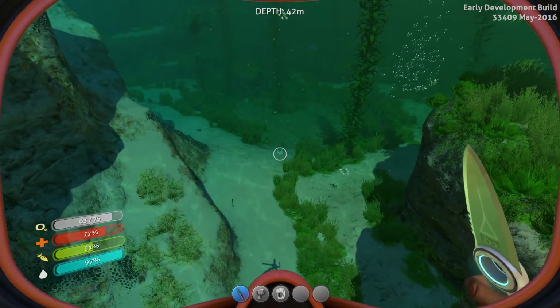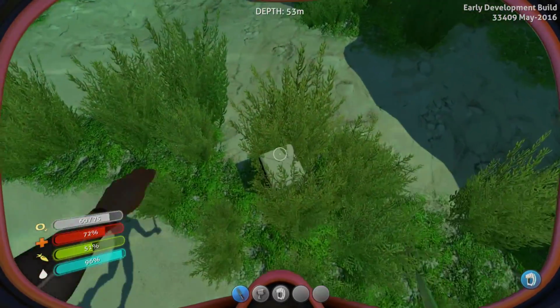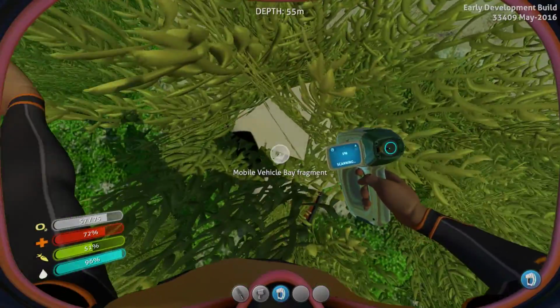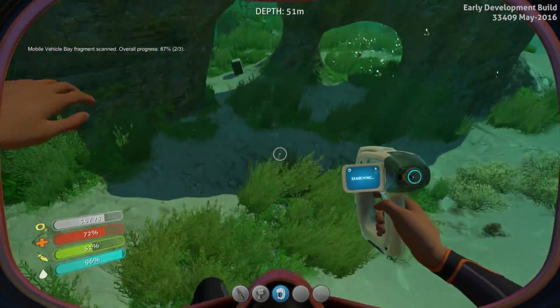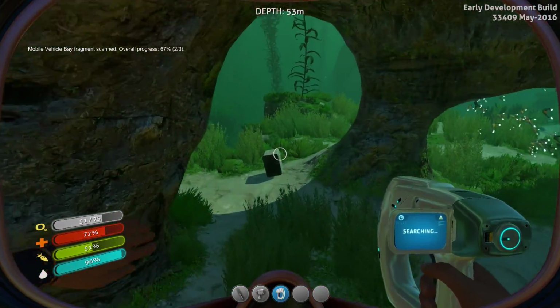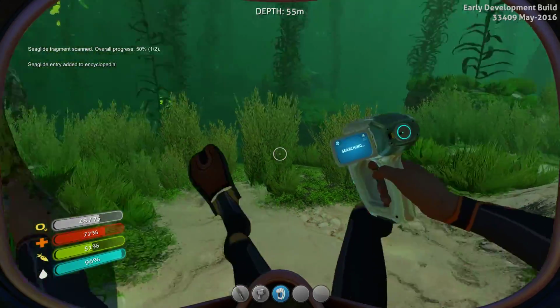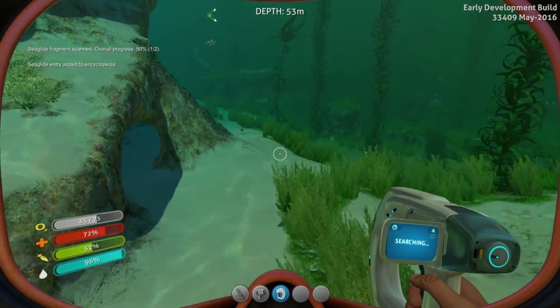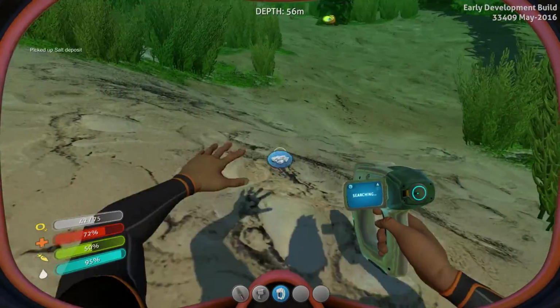Is that? Ooh, hey. Mobile vehicle bay fragment. That's 2 out of 3 fragments that we've scanned of the mobile vehicle bay. And we have a Seaglide. Ooh, definitely need that. 50% progress on the Seaglide. You guys might not know what the Seaglide is yet, but you will. And when you see it, you will love it.